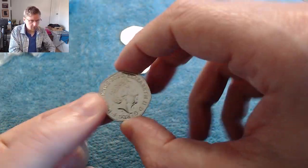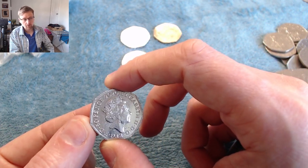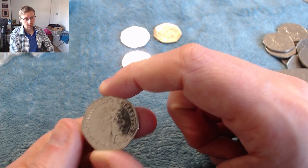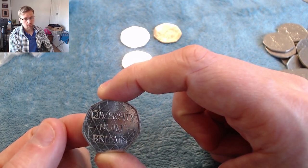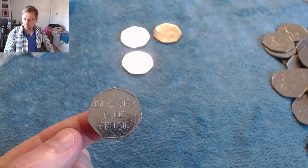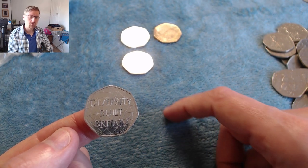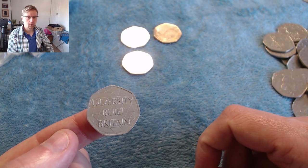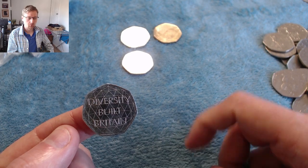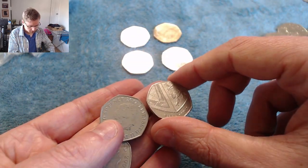Ooh, 2020. This will be something. Could be Diversity Built Britain, could be Brexit. It's Diversity Built Britain. Nice, simple design here. This one has a minted figure of 10.3 million, so it's a very common coin. You should definitely find a good amount of these in change, or in coin hunts, depending on what you do.